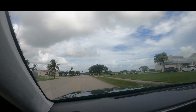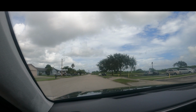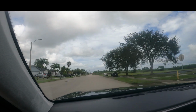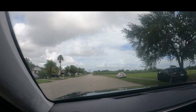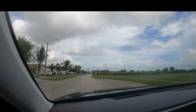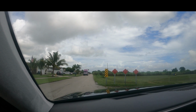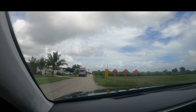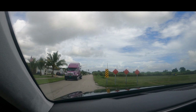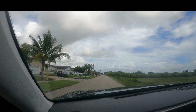So this is the eastern fringes of what they call Naranja, but some of the locals call it East Naranja because it's on the other side of the turnpike. But let this big old truck come through first, and then we'll pull out. Big old purple truck.